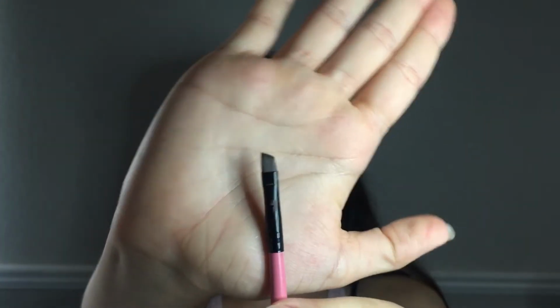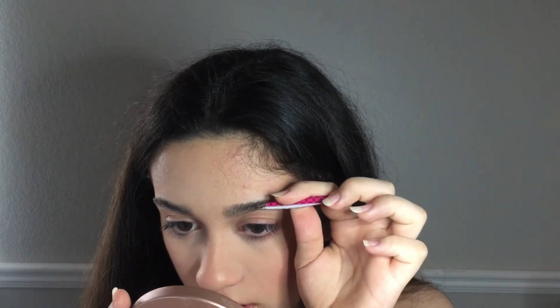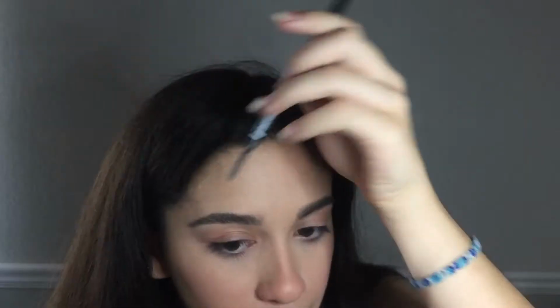So now I'm going to be taking my Anastasia Dip Brow in the shade Medium Brown. I'm going to be taking an angled brush like this. Okay, now I'm going to grab some of the pomade, and then I'm going to slightly fill them in because you don't want them to be too dramatic. Oh my goodness, I have this one brow hair that's just sticking out. Ow. I've only been doing these soap brows for like two days, so don't come for me.